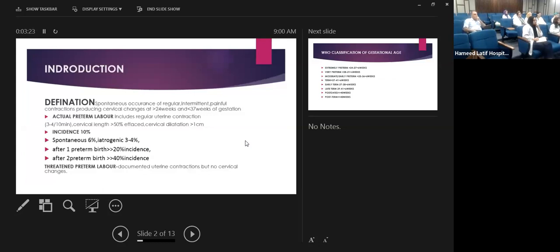What is the definition of preterm labor? Preterm labor is defined as spontaneous occurrence of regular, intermittent, painful contractions producing cervical changes at less than 37 weeks of gestation or more than 24 weeks of gestation. What is actual preterm labor? Actual preterm labor includes regular uterine contractions that increase in intensity and duration with cervical changes, like more than 50% effacement and more than one centimeter dilatation.